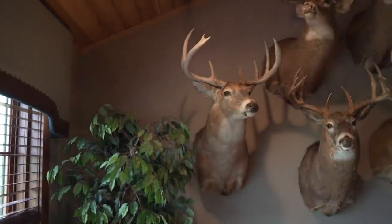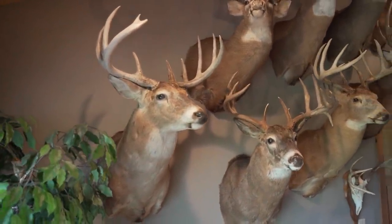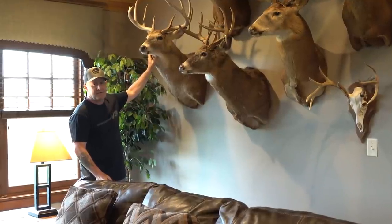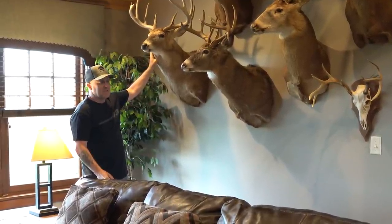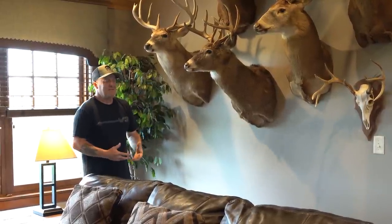And then going over here, maybe it's my competitive nature, but this buck over here was one I was after for a couple years, and I'd say 6 years old. He was one I shot the ninth day of gun season with my bow in Wisconsin. That's the last day of Wisconsin's regular gun season. I went out and shot him with a bow, and that's something special to me. Kind of like, you know, I want to get that buck.